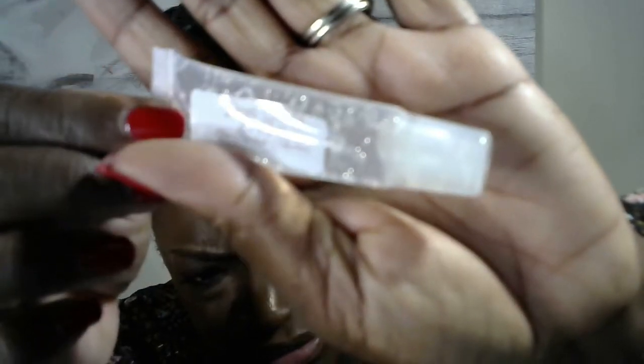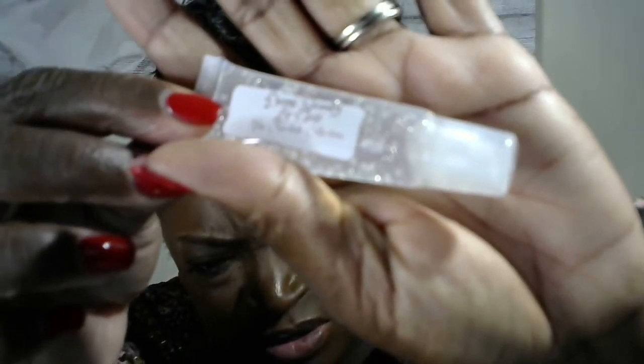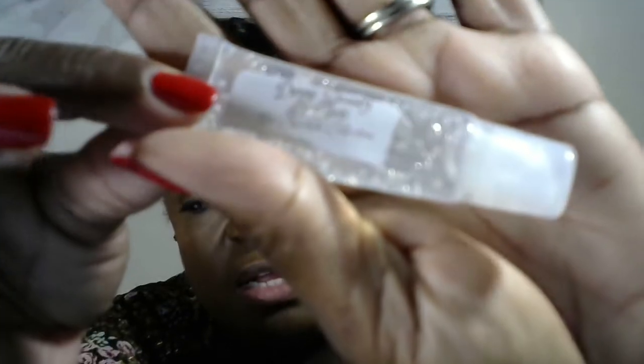Okay, the next favorite is my lip oil and lip gloss. I have been getting so many great reviews on the lip oil. The Demi Beauty line, Demi Beauty Lip Gloss, the Chocolate Collection. Hopefully you can see it, but it does say Demi Beauty, and it does smell like chocolate.